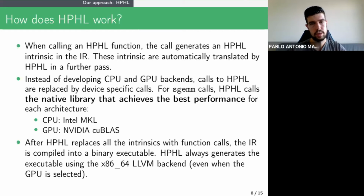For example, in the case of general matrix multiplication, HPHL calls are replaced by calls to the best library in terms of performance for each device. So in the case of the CPU, we are using Intel MKL, and in the case of the GPU, we're using cuBLAS. So when HPHL has replaced all the intrinsics by native calls, HPHL is going to generate the binary executable, and it always uses the CPU LLVM backend, even when the GPU is selected.